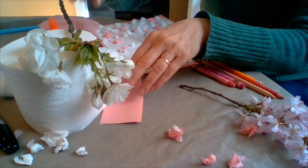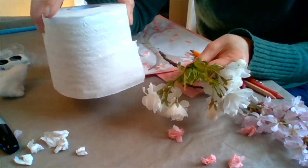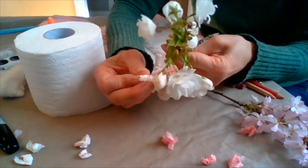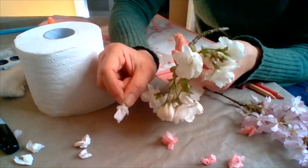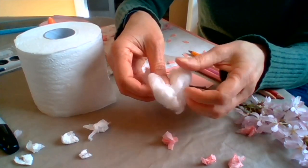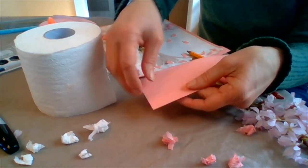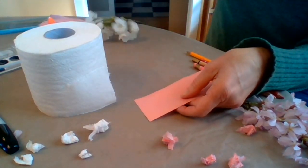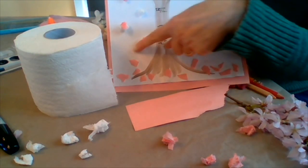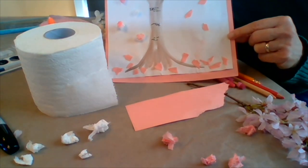I also used something I figured everybody would have at home right now, toilet paper. And when you crinkle those up, I think they make a pretty good looking cherry blossom. I also used cotton for white cherry blossoms. I used construction paper for some of the cherry blossoms, especially those along the ground. I was trying to make it look as though the cherry blossoms were falling onto the ground like pink snow.